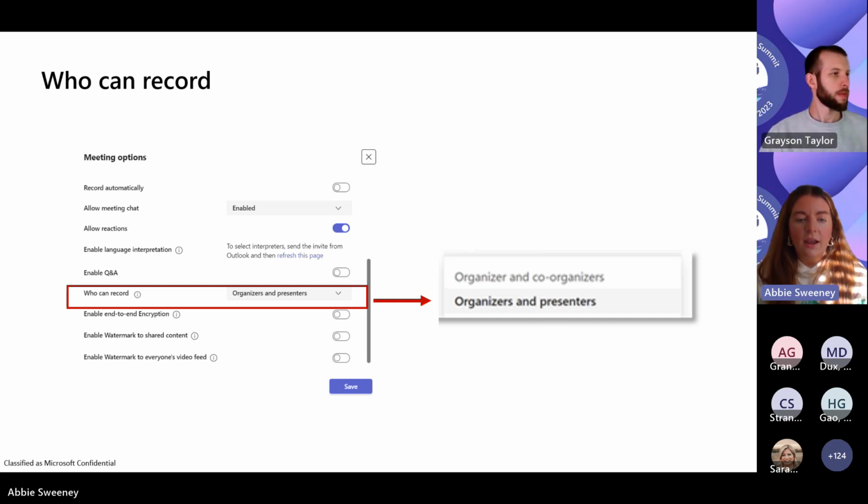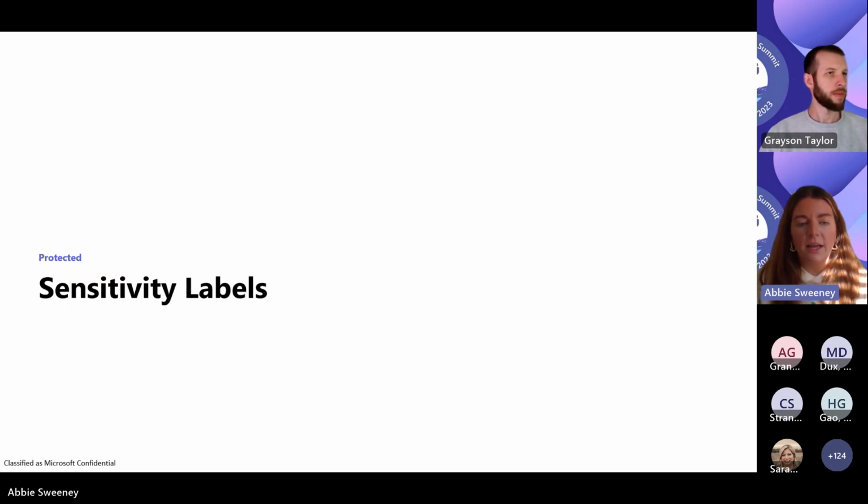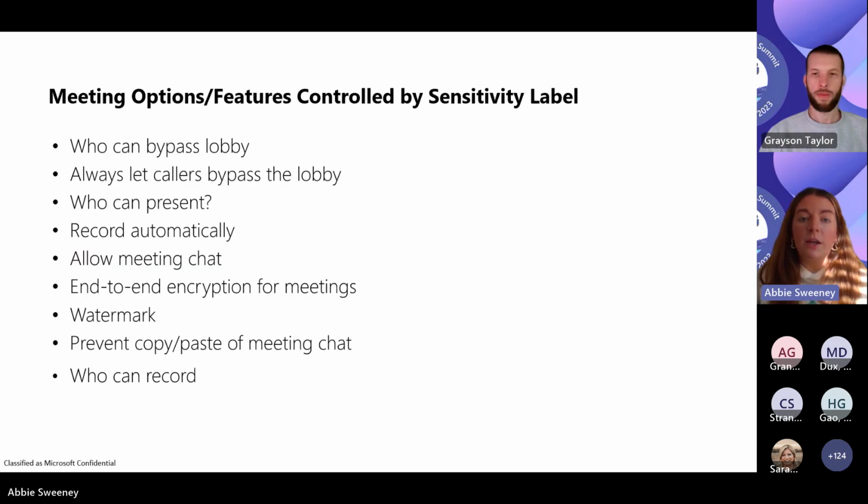Okay, so the last feature as part of the protected pillar is sensitivity labels. Sensitivity labels are probably not new to anyone who has been using Outlook and other M365 products. However, we've now pulled them across to Teams as well. So we have different sensitivity labels that can be changed or customized to your organization. With those sensitivity labels, this also changes the meeting options.